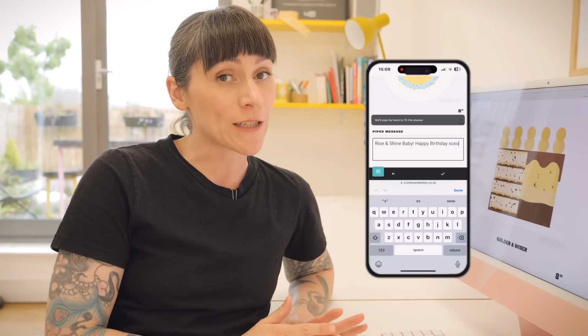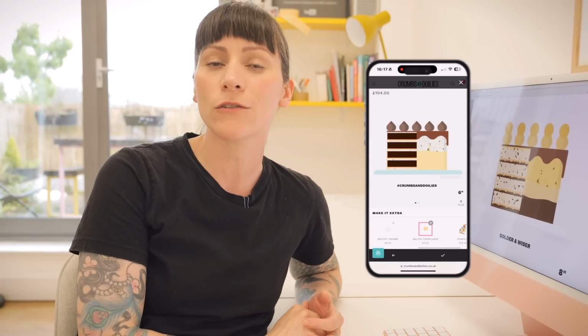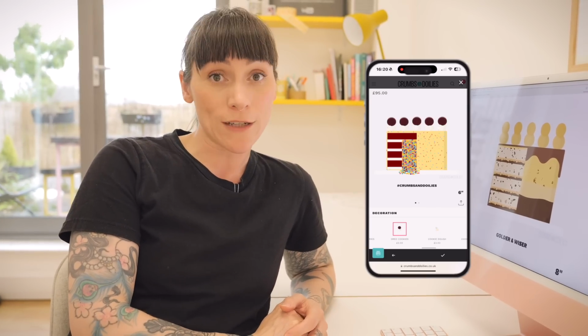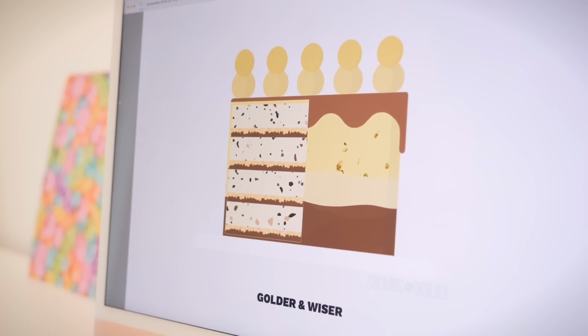And we ran a little competition to launch that. We sent out word for people to create the most amazing cake and then give it a name. And the lovely Elora Sutton won with her creation, Golder and Wiser, which is this little jazzy number, which is spectacular.